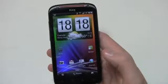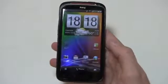Now, it's rumored that the HTC Resound is coming out this week, and I believe that's a Beats device, if I recall. So be on the lookout for that this Thursday. I'll be in New York for that event.